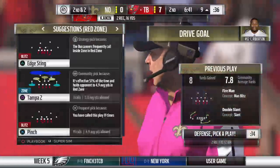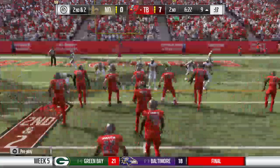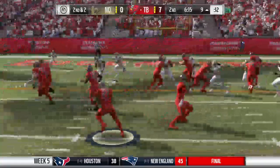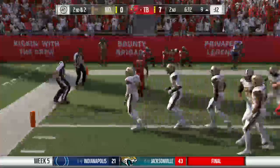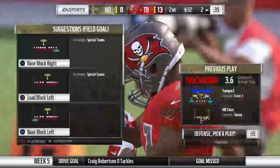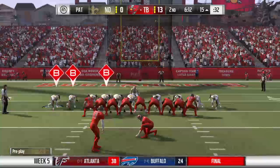That was a nicely run slant route, and what the receiver's trying to do is make the defender think he's going upfield for a deeper route, and then breaks it off, usually after about 3 to 4 steps, and cuts towards the middle of the field. And now what he's trying to do is use his body to keep the defender away. And he's into the end zone for a Tampa Bay touchdown. Doug Martin, his second touchdown on the season, and the Bucs are going to add on to their lead.